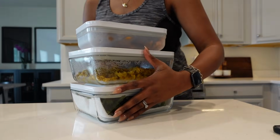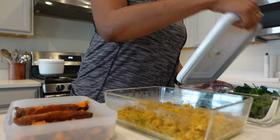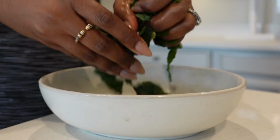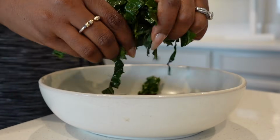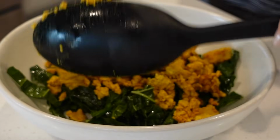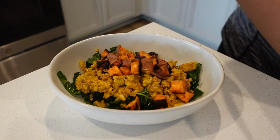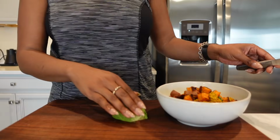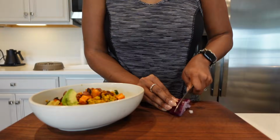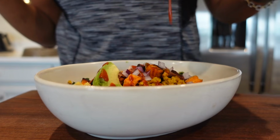For one of my meals for breakfast this week, I made a breakfast hash and I used the dino kale, sweet potatoes, and that fava bean tofu scramble that we prepped in the last video. I have a breakfast hash at least once a week because they are just so easy to put together. And even if you don't prep some of these items ahead, you can easily whip this up in 30 minutes or less for breakfast. You can prep it the night before and even just make it as a grab and go type of breakfast. So in addition to the kale, sweet potatoes, and the tofu scramble, I also added avocados, onions, and a little bit of hot sauce, and I really enjoyed this.